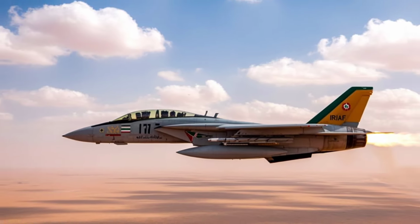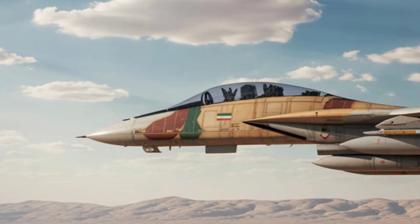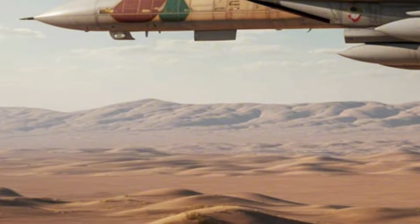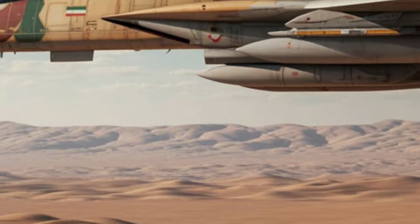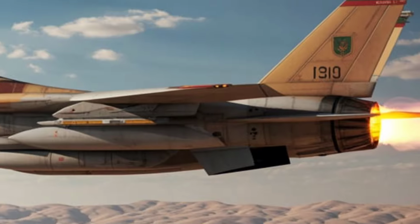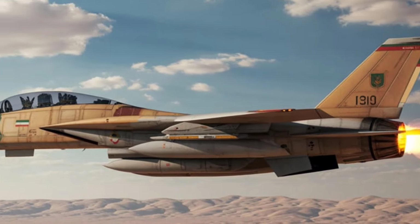Pilots flying these jets scored dozens of confirmed kills against Iraqi MiGs, Mirages, and Suhois. They often used the radar-guided AIM-54 Phoenix, sometimes at unprecedented ranges of over 100 kilometers. In those years, the Tomcat was more than a jet, it was a guardian of the Iranian sky. Technical elegance. Form meets function.